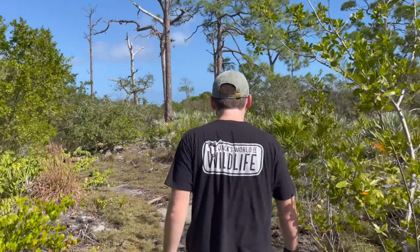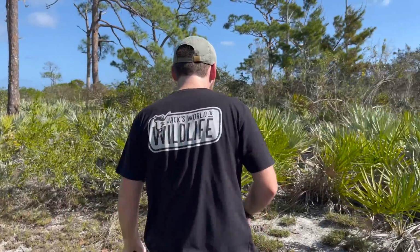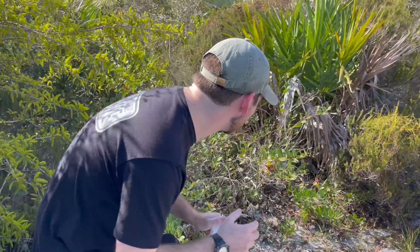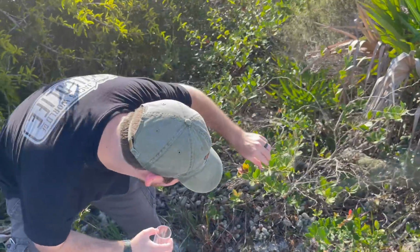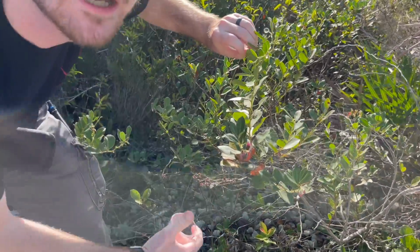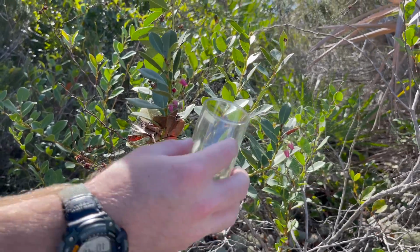Finally, after some time of exploring, we came across exactly what we were looking for. Okay guys, we have just walked up on a red widow in her web, and I'm gonna try and grab her and move her so we can get some amazing footage and show you guys this absolutely spectacular and rare Florida spider. So let's come right in here. She's right there. You can see the sun shining through on her. Might be difficult to see, but don't worry. We'll get some good footage of her.